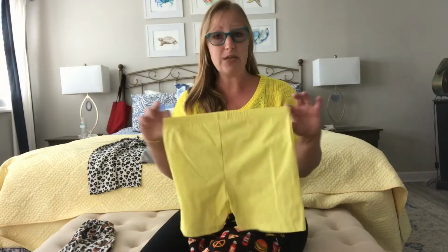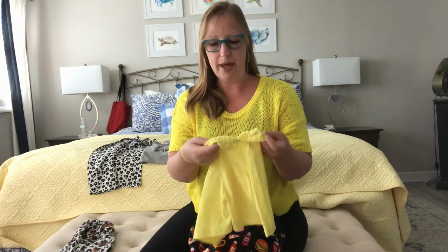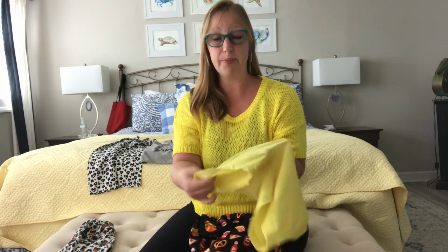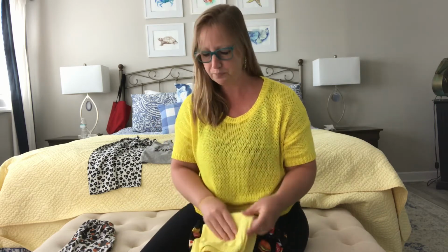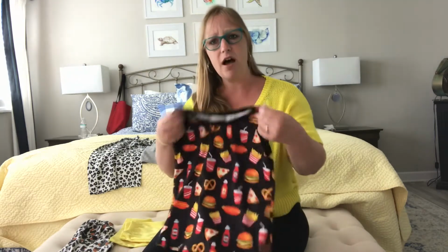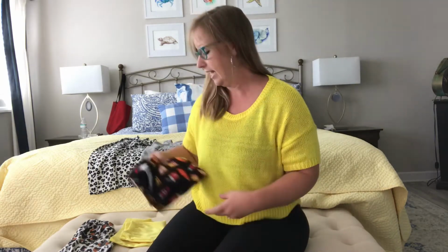Other elastic waistband, no zipper or button or anything like that. Very thin though, so actually pretty perfect for the beach or lounging around or playing, but you would want to put your child in a solid underwear. So none of the character underwear, because you'll be able to see straight through it. But if you put white or gray underwear under here, then it should be fine. You won't be able to see through that. But all very comfortable, very soft clothing, and fun. And again, I put all that in the wash. There was no shrinking or anything like that.